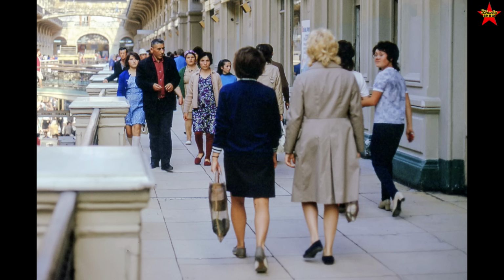Once again, Uncle Bill, man, his street photography is outstanding. I don't think I would have balls like that just to stay and take pictures of people, because most Soviet people were not happy about photos of them being taken. So you see there's a lady on the right wearing pants, looking back, checking out Uncle Bill.